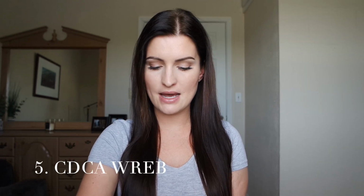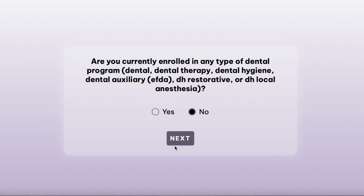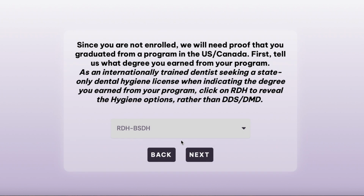So the next website we're going to is called CDCA WREB. So this website, CDCA WREB, I don't know if they call it that, not sure. But this is basically the website where you will be able to sign up for your exams. So after you have created your account, you will log in and you will go through the following steps. So are you currently enrolled in any dental program? No. So the next page will be this one.